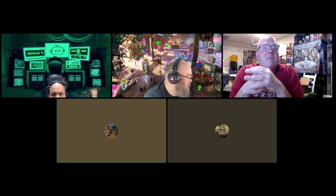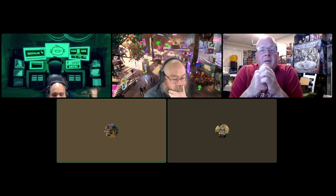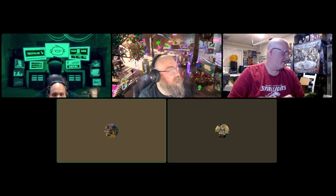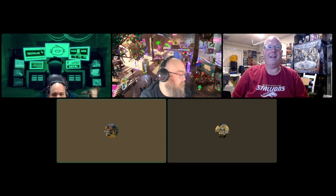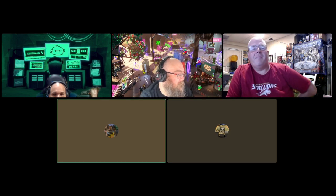You get that 3-up, 6-up, so they're a little bit more durable. They have the toughness 5 of Terminators. They're 2-wound models. They're not terrible in hand-to-hand at 2 attacks base. Weapon skill, ballistic skill 4. But they don't just automatically melt like most jump troops tend to, in my experience. So could you put him with the Thalax? I don't think you could. Why not?